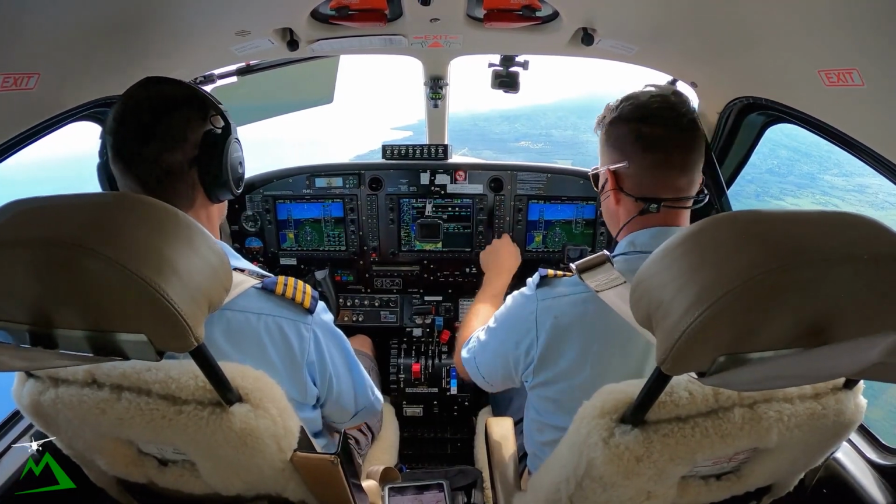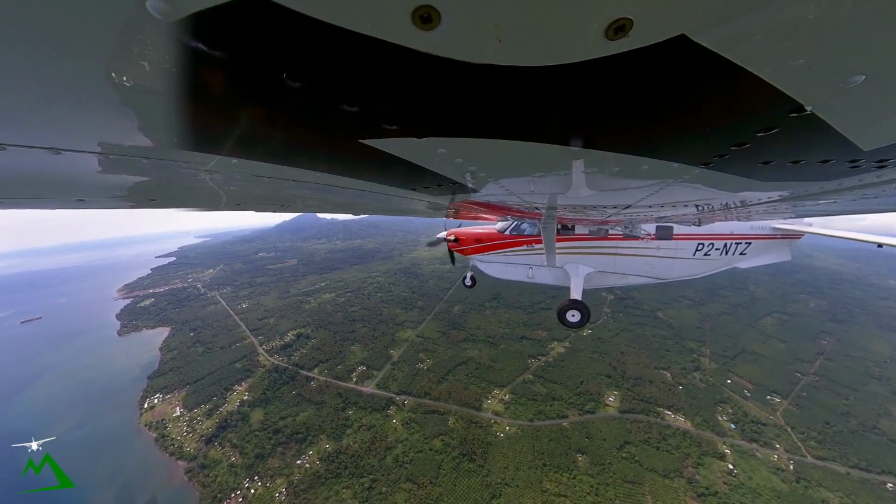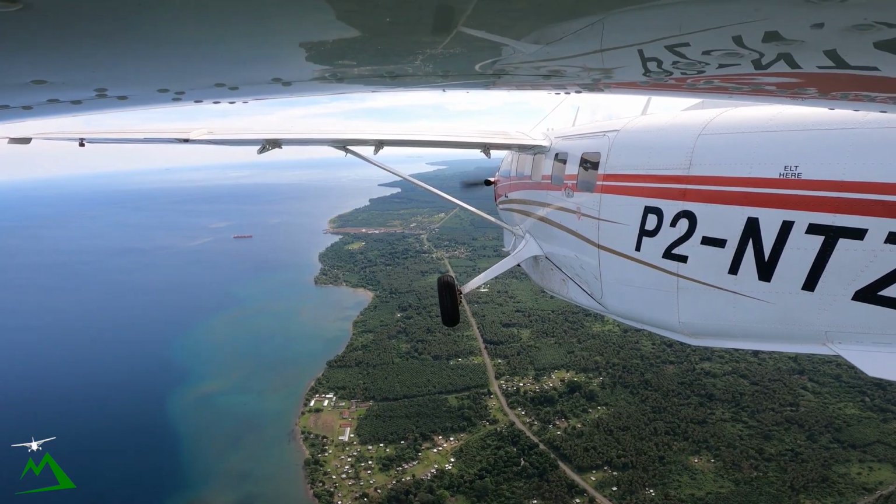All stations Hoskins, November Tango Zulu is 9 miles to the southwest, 2,500 on descent, estimating circuit time 3-3.